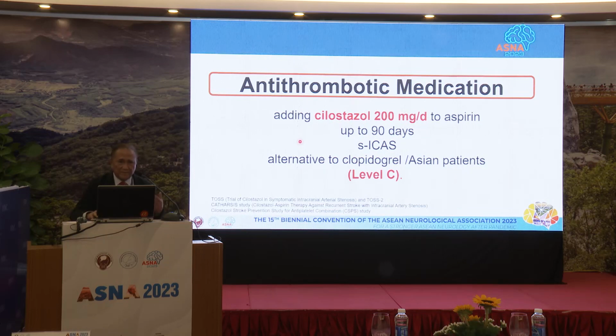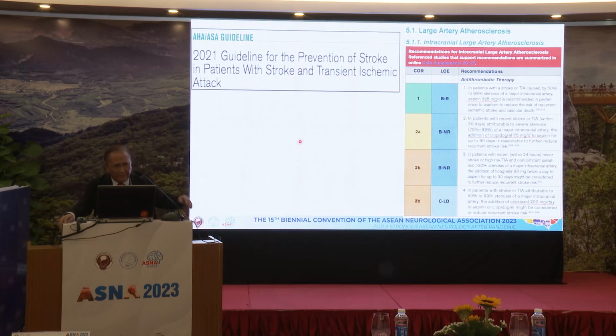Okay, and especially again, as I've said earlier, that it was done in our region. So the generalizability of this amongst Asians may be really true in trying to control patients with intracranial stenosis. Well, if we look at the guidelines by the American Heart Association on the treatment of stroke and transient ischemic attacks, you will see that cilostazol was already recommended.